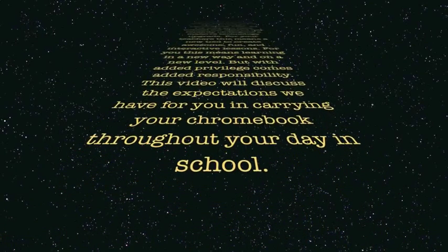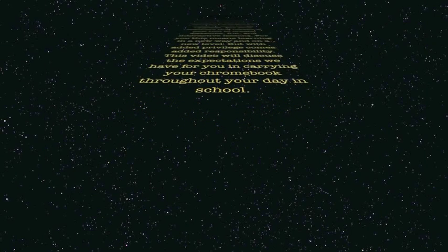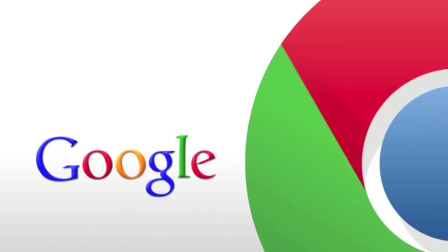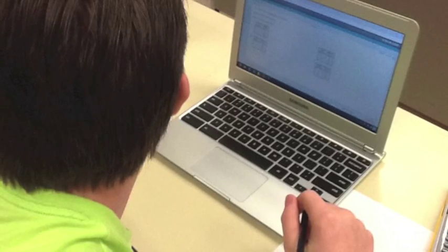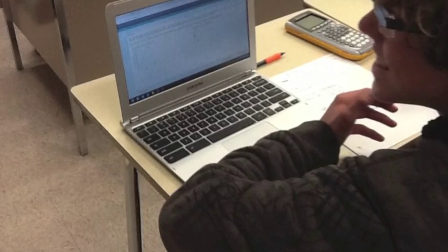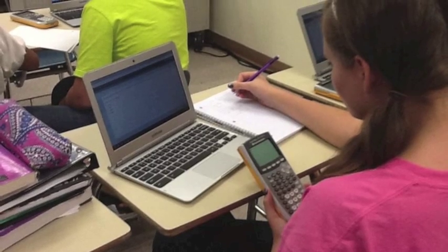The carry-around plan means that each and every middle school student will have a Chromebook assigned specifically to them. For this reason, there is no reason to loan your Chromebook to any other student. You and only you should be in control of your Chromebook throughout the day. You will carry this Chromebook from class to class and be responsible for its use and care. You are expected to abide by all rules outlined in the acceptable use policy that you signed, as well as the Chromebook guidelines that you signed and your parents have signed. Failure to do so could result in Chromebook suspension, financial responsibility for the device, or other school-enacted consequences.